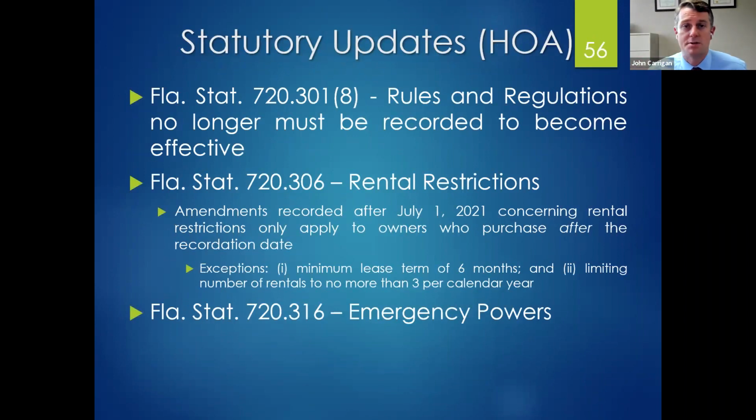Rules and regulations. So we talked about declaration of covenants, bylaws, articles, ARC restrictions; rules and regulations are about the same level. They used to have to be recorded to be enforceable because they were defined as a governing document under the statute. They are no longer defined as a governing document. I still recommend that you record them. The cost is pretty minimal.